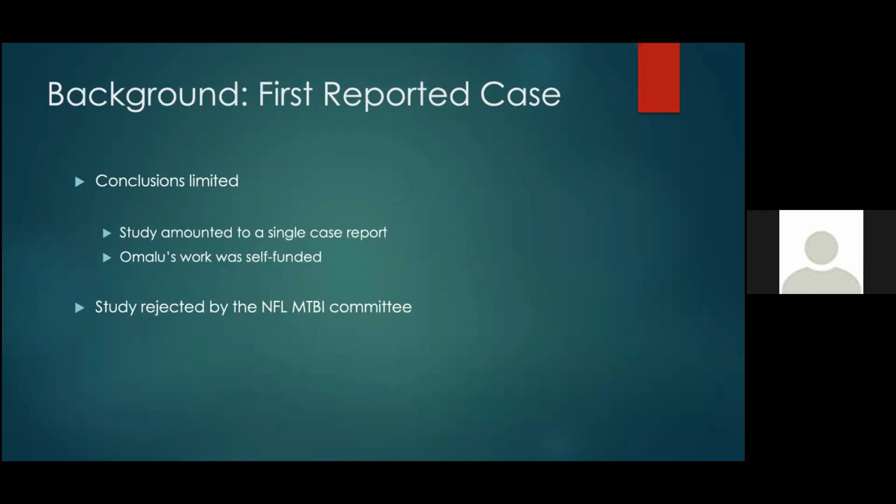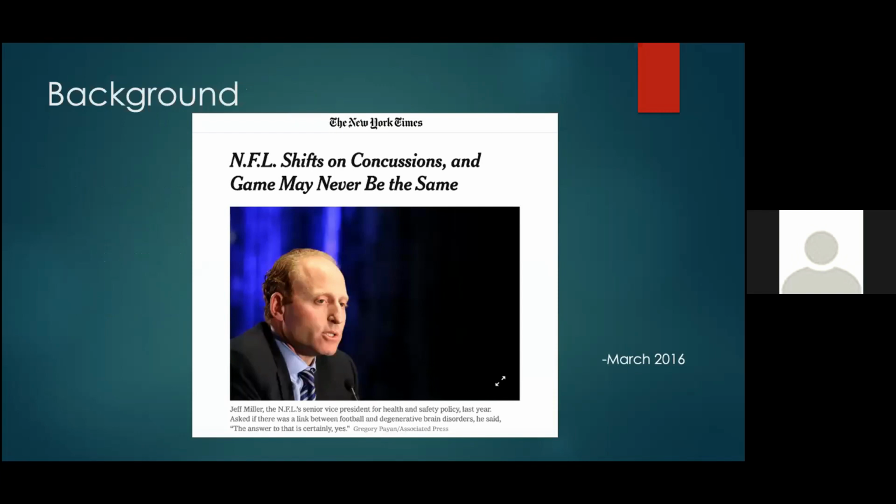The work gained some traction, but was rejected by the NFL as it essentially amounted to a single case report. But then over the next decade or so, more and more of these studies were done, and it eventually became too big to ignore, essentially.